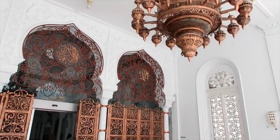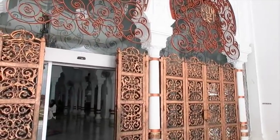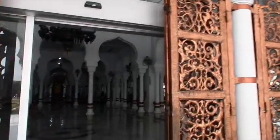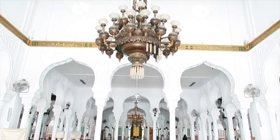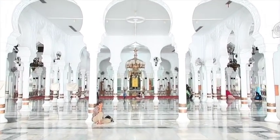Now let's go inside. Before entering, you must say Assalamu alaikum. Wow, it's beautiful and so quiet. Many Islamic carvings adorn the masjid wall.